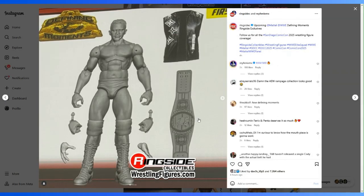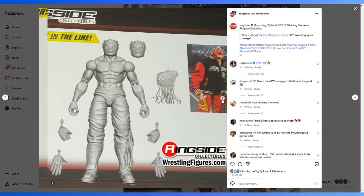We got Ricky Starks or Ricky Saints, sorry. Yeah, this always comes with the NXT championship, or what is that belt? Gosh, how am I totally blanking on that? The North American title. There we go. So he looks solid, got his hand sculpts. I mean, if you wanted a Ricky Starks figure, you got him. You can incorporate that AEW one into your WWE line.